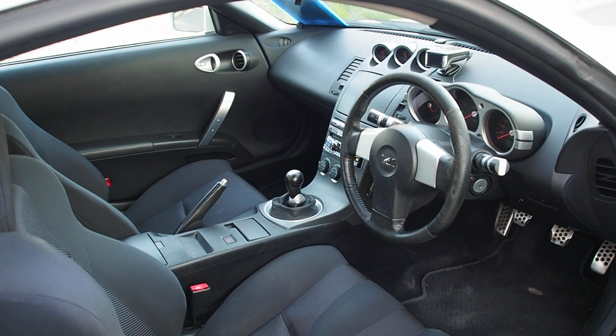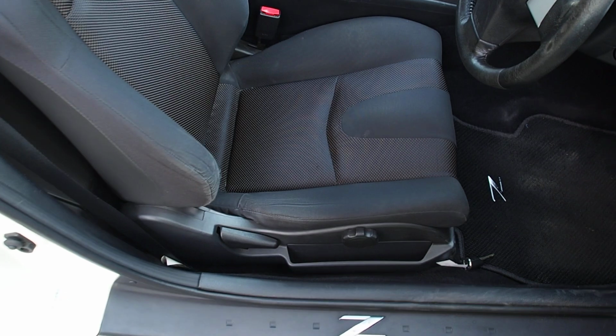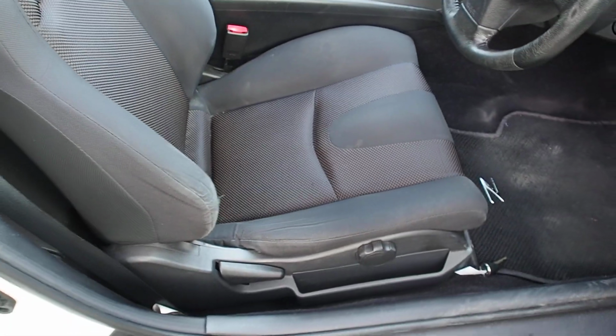it is what it is. Lots of plastic on it. Seat has a little bit of wear. You can see here, and right there. I don't mind the seats.